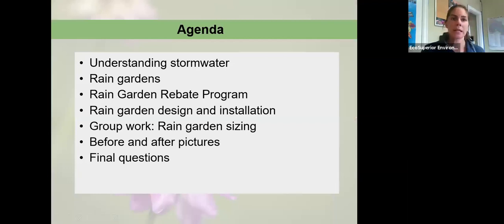So the agenda here, can everybody see the screen as well? I'm assuming that's visible. Perfect. The first section we'll go through is understanding stormwater and the water cycle in both a natural and an urban context. Then we'll go into rain gardens and why they matter and why they're important in this context. We'll also talk about the City of Thunder Bay Rain Garden Rebate Program.